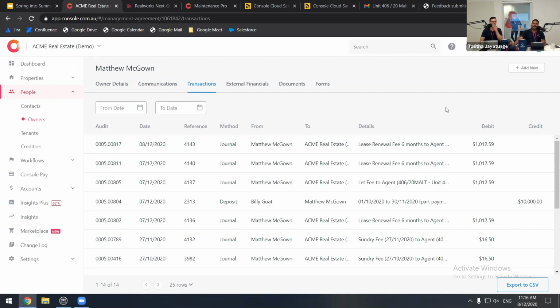Thanks, Matt. So what we'll show you next is what we've done to simplify navigation in Console Cloud. So we know that a lot of you require access to owners, properties, and tenants. And so what we've done is we've basically removed the need to go to multiple screens, and access to common pathways is now through one place. And that's the Property Hub, which is what we're calling it.